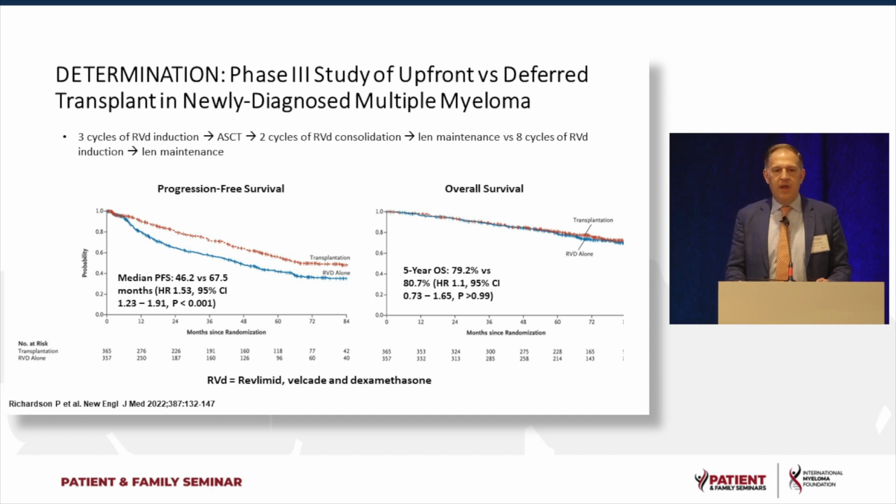Now, if you're a transplanter, you view this as a positive study. You know, we transplant patients, they stay in remission longer. If you're a transplant nihilist, you say, we don't need to be transplanting everybody anymore because the survival's the same whether we do it up front or whether we save it for later. This is where that shared decision-making process has to come into play. It remains a very important standard of care for multiple myeloma. It does give you the best odds of the longest remission up front, but it is a nuanced discussion.